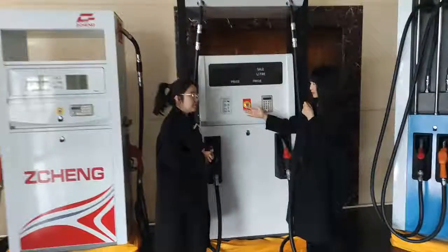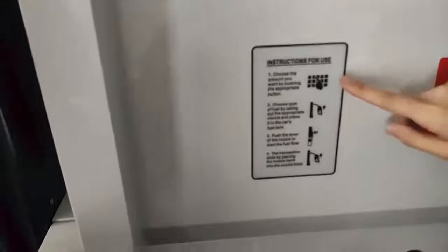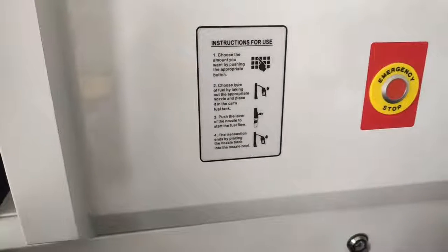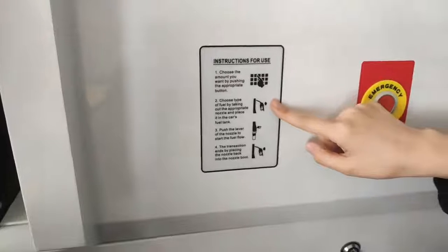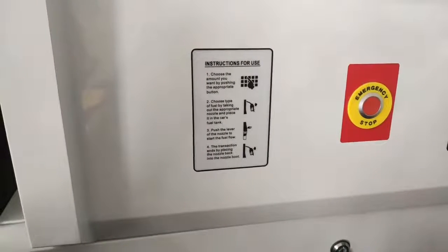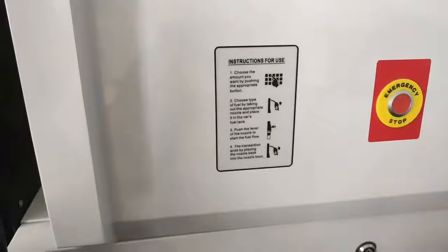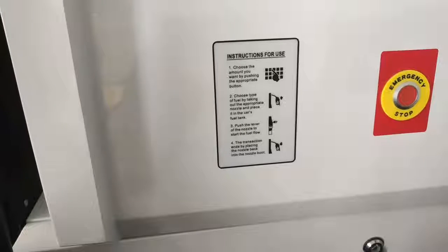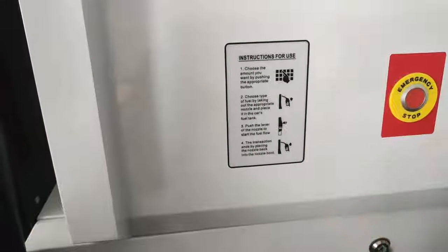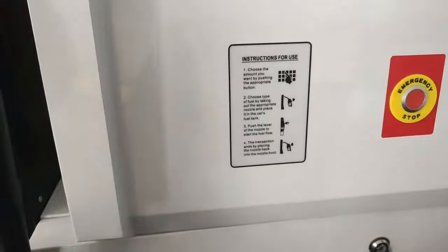Okay, let's make the camera clear, close to the instruction. First, you need to input the preset of how many liters or how much amount you need. Second, you need to take off the nozzle, lift up the nozzle. Third, you need to put the nozzle into the tank. And the last, when we finish filling, we put the nozzle back to the nozzle holder.